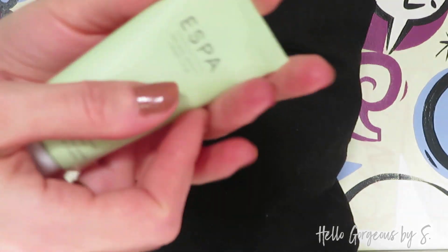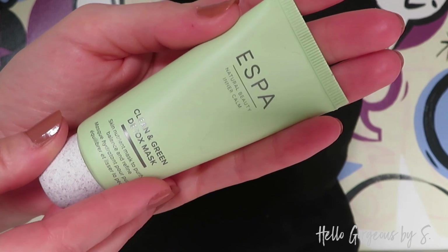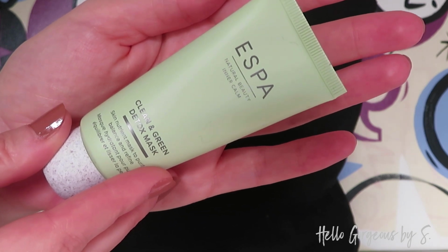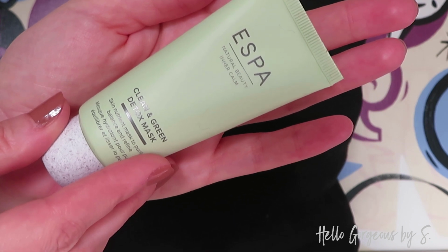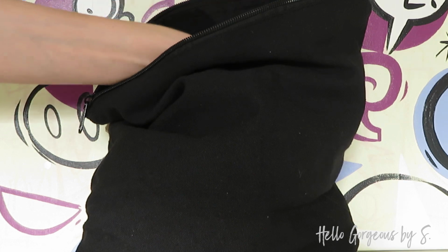Here we have a product from Espa, Clean and Green Detox Mask, Skin Nutrient Mask to purify, balance and refine. This nutrient-rich deep cleansing mask clarifies for brighter looking skin. I know that a lot of people love this brand, but for me Espa is still a brand that I am not sure I like. Most of all, I'm not in love with their scents, too strong for me.